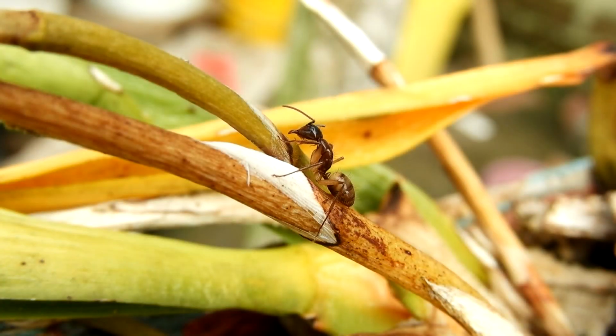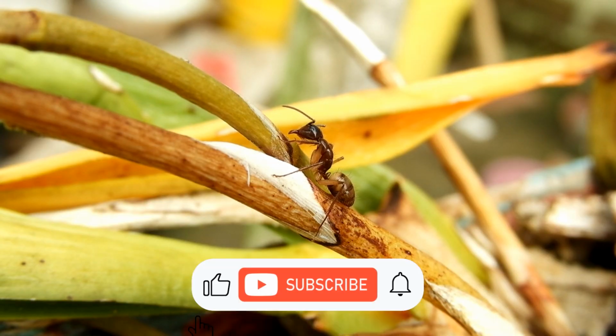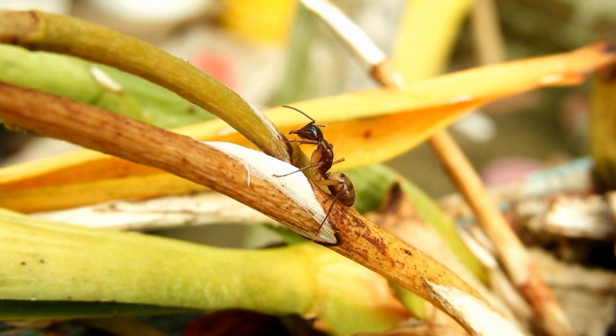Ants don't just build physical structures, they also build problem-solving systems. Take the crazy ants studied in maze experiments. Scientists challenged them with puzzles designed to test navigation and teamwork.